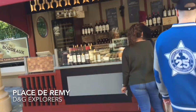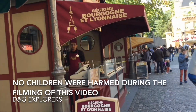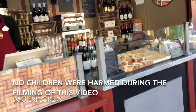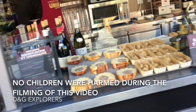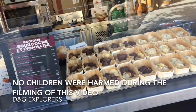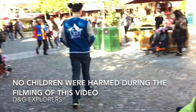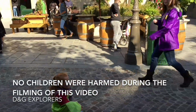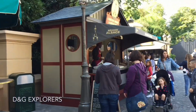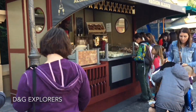Ooh, if you want to get your wine, here you go. All these little shops. Greg said it looks like a food and wine festival, and I would have to agree with him. All these different things. I'm waiting to see escargot, but nothing yet. Oh, crying little kid. Promise Greg and I didn't do anything to make the kid cry. Very interesting. So these are the different regions of France and what they're known for.